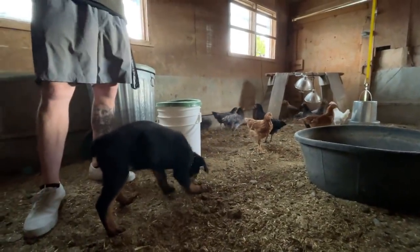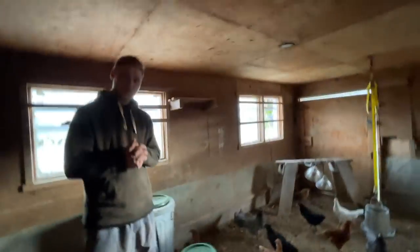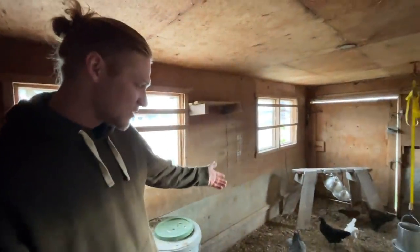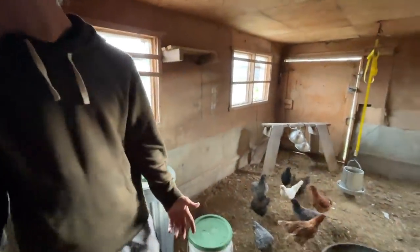But anyway, so the chicks are what, 3 months old now? Oh, I don't even know. 2, 3 months old? They're in between 2 and 3 months old. They're getting really big. We should have eggs here in a couple months. Just make sure that we don't have any eggs real fast. We don't have any eggs.